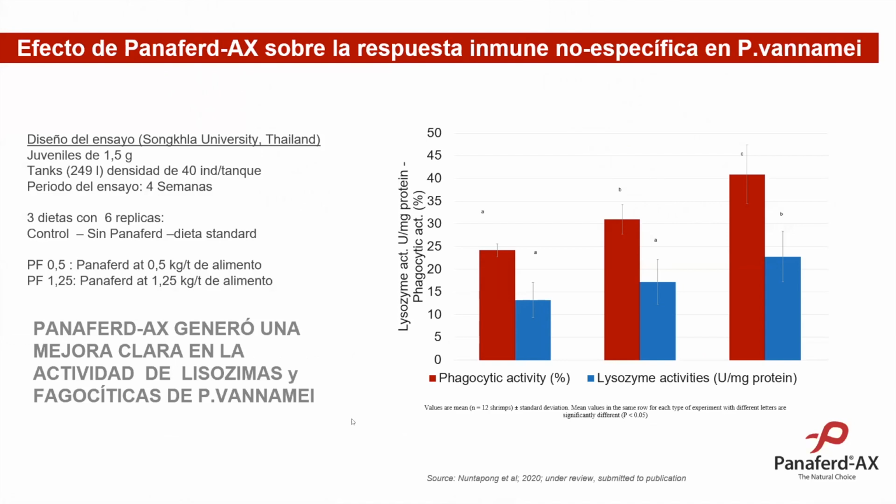I'll go into more detail about this in the next slide, which is another work we conducted at Songkla University in Thailand with the same 3 diets, 6 replicates, with control and 2 levels of Panaferd. And you can see clearly the statistical difference in terms of phagocytic activity between the control, the 0.5 and the 1.25, and the same for the lysozyme activities.